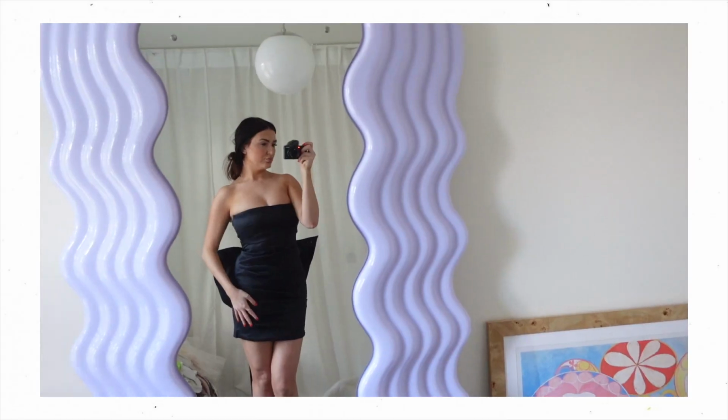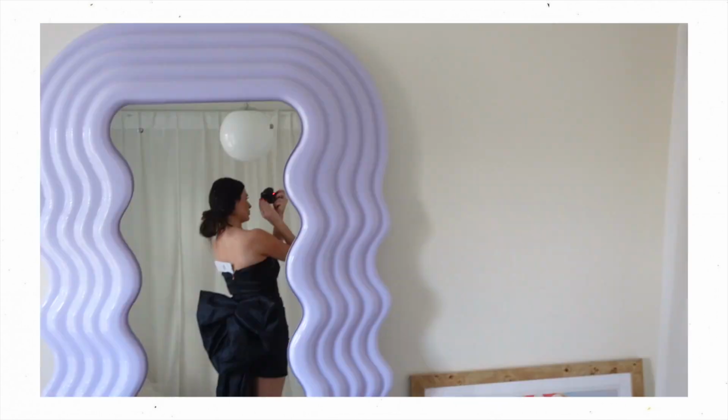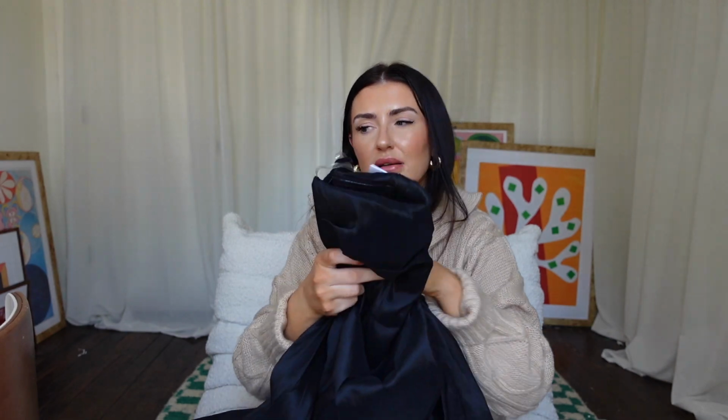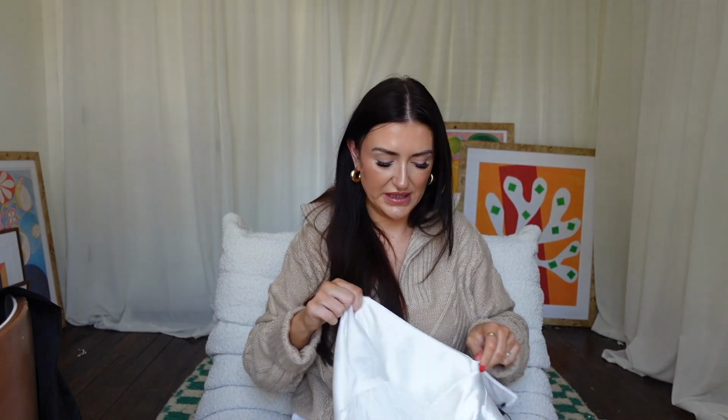I also got this dress, which I showed you guys in my last video. If you didn't watch that, I'm making sure you're watching it now. This black dress with this giant bow in the back. Sickening.